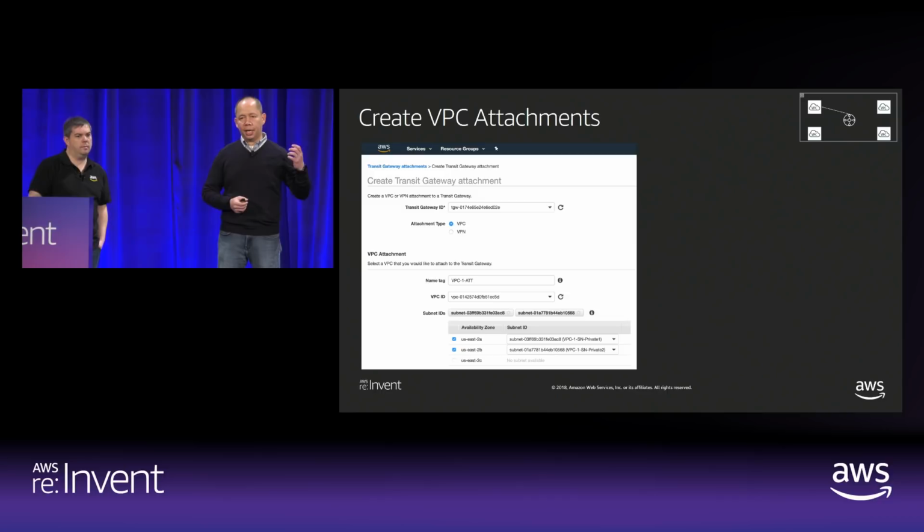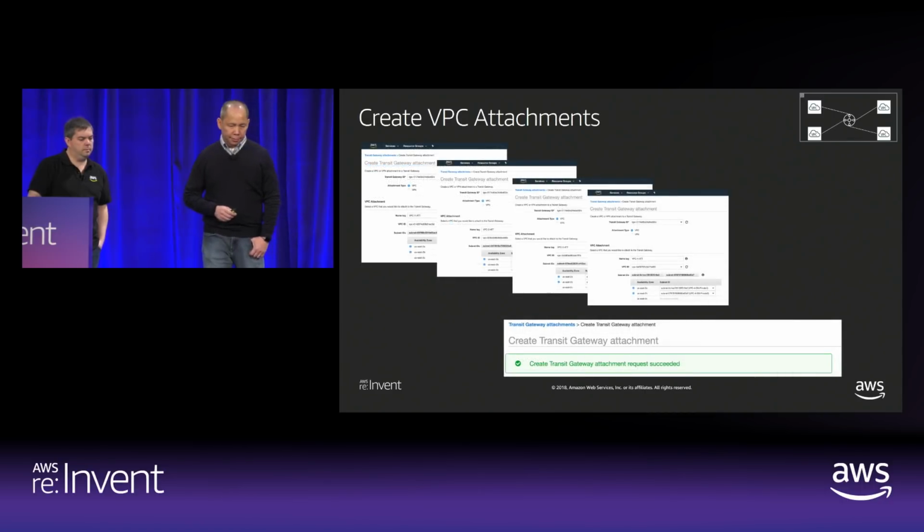The next step is to attach our VPCs to the transit gateway. And so this is actually pretty easy. All you do is select the transit gateway that you want to use, select the attachment type, which is a VPC, and then just provide the subnet of the availability zones that your VPC is in. Now, again, just remember, the transit gateway is a regional object. It has zonal attachments, and you only need to provide 1 subnet for each availability zone that you're in that VPC. We repeat that process 3 times. Very simple, very easy for each of the other VPCs.